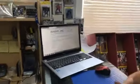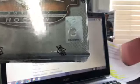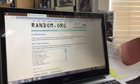Here we go. Getting ready for the randomizing of the tin of the cup first. So there you go. There's your tin. There's your numbers. The last two digits are, what is that? 07. 07, you sank my battleship. There you go.